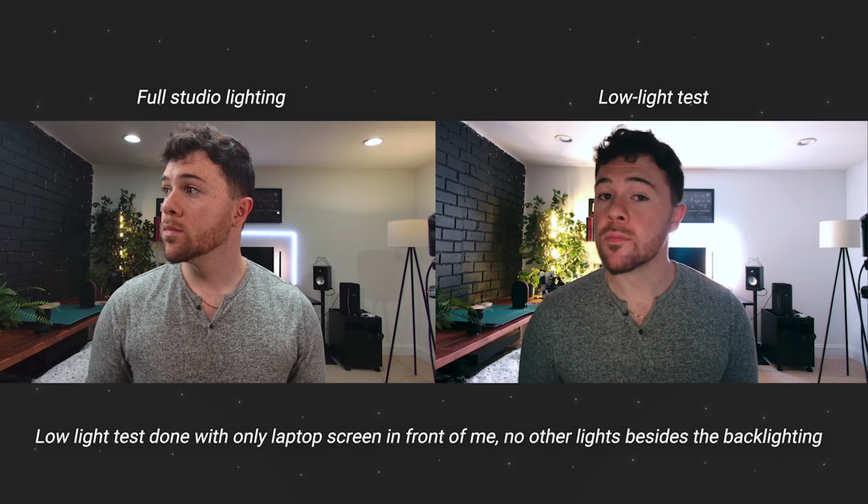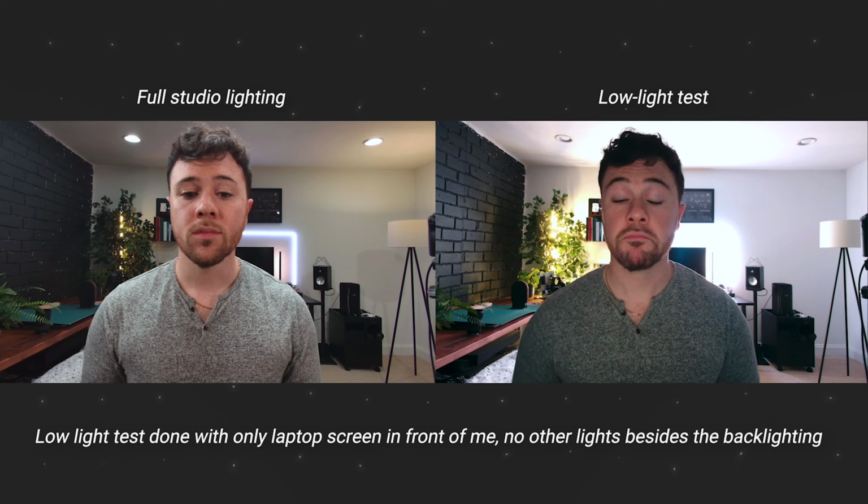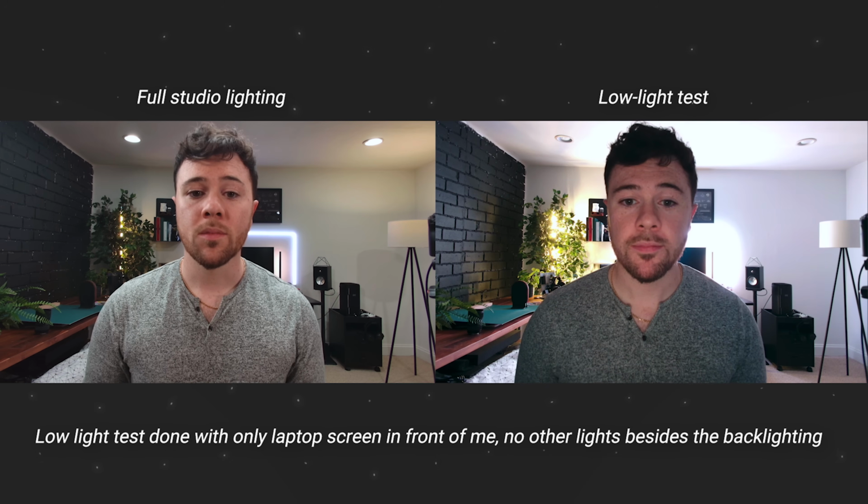And then we'll go to a less flattering, dimly lit scenario so you can see how it looks in low light. But yes, this is at the number 3 spot for you guys today. And it's pretty budget friendly at just around $130.